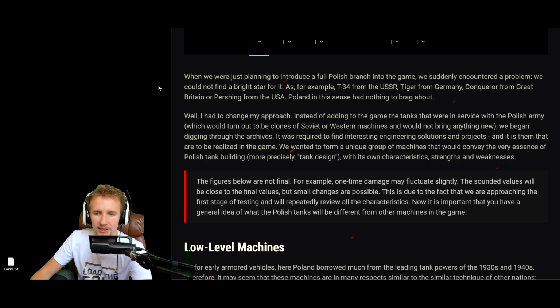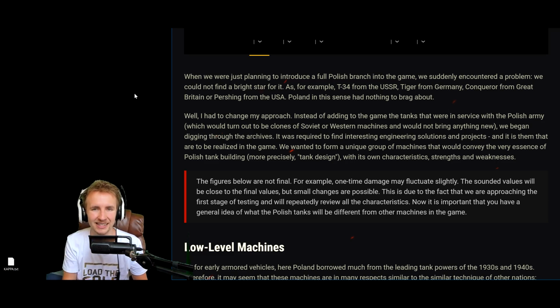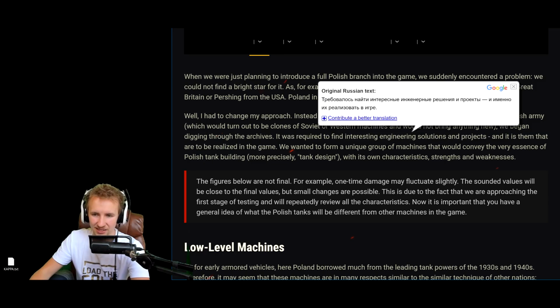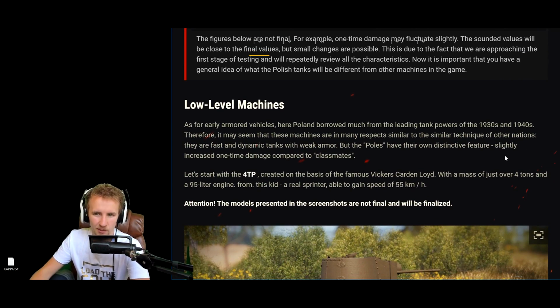So immediately Wargaming talk about the fact that they had a problem when they were trying to create the Polish tech tree. For example, the Soviets have the T-34, the Americans have the Pershing, while the UK has vehicles like the Cromwell and the Churchill, and apparently Poland had nothing to brag about. So effectively what Wargaming decided to do was to delve deeply into the records to be able to create a tech tree of tanks that would give Poland its own unique playstyle.